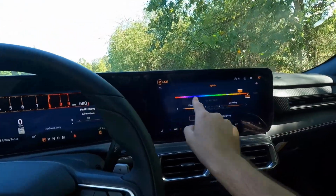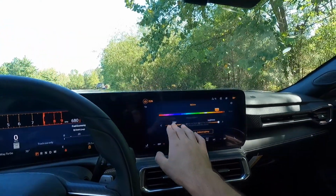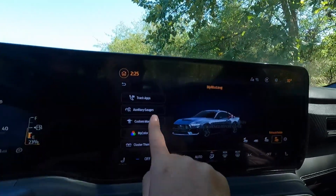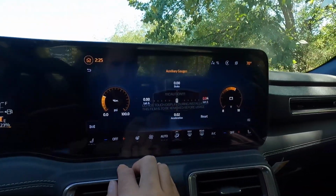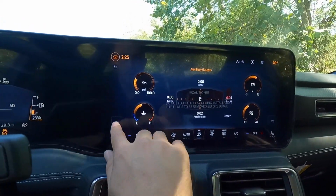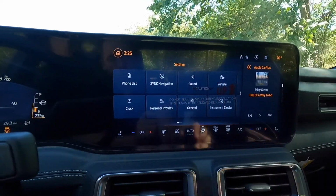But you can change all of these different colors to your color, and then you can also go in between your ambient lighting, change the color, change the brightness, and all that kind of stuff. You can also go into your custom mode and configure that to your liking. One thing I wanted to show you were these auxiliary gauges. Very, very cool. You can see you got a couple different layouts with that. Other than that, that's kind of about it for what you got going on there.